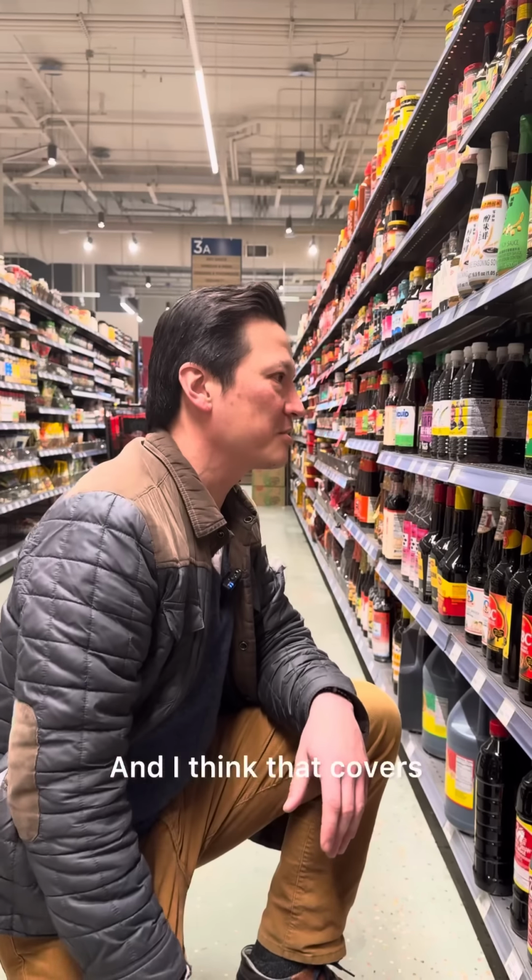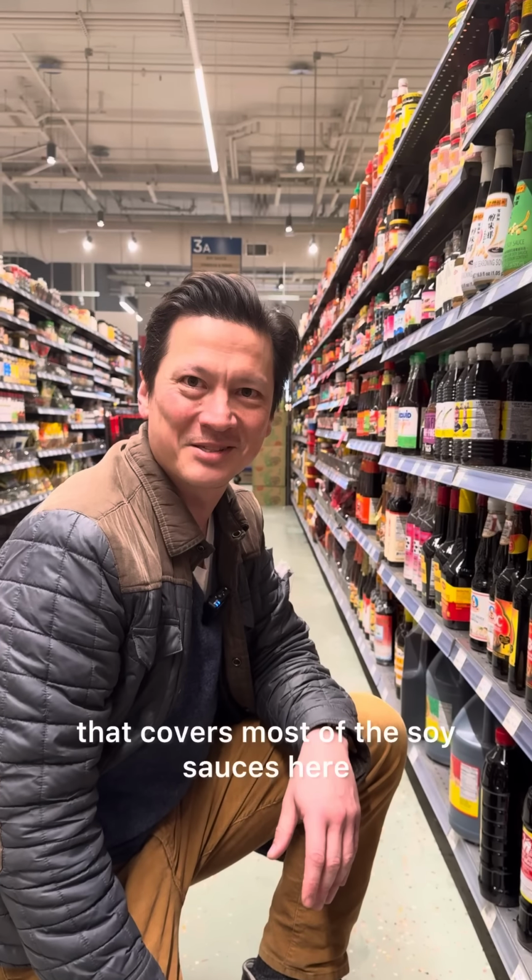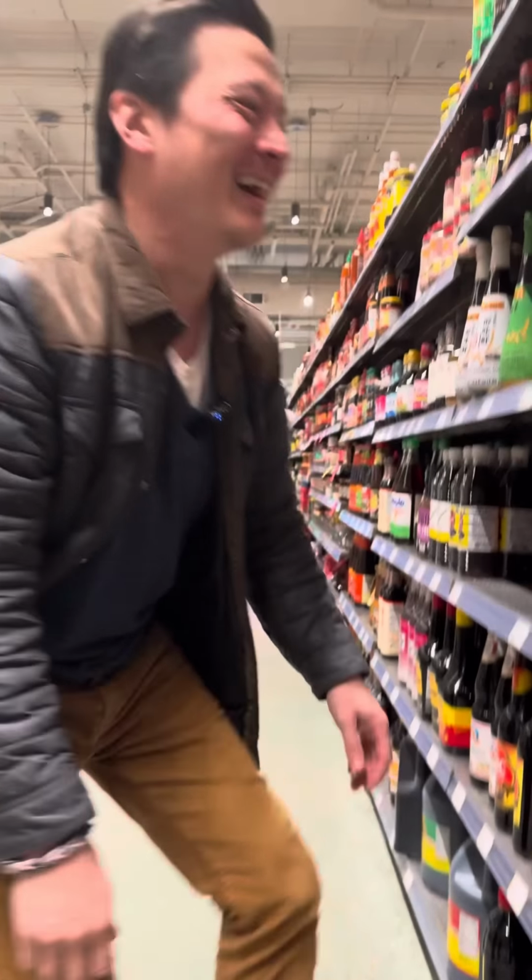And I think that covers most of the soy sauces here. Are we missing anything? Probably. We're probably missing stuff, but all right.